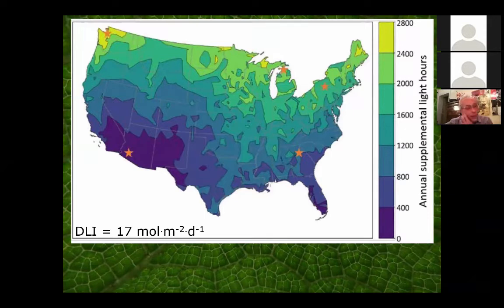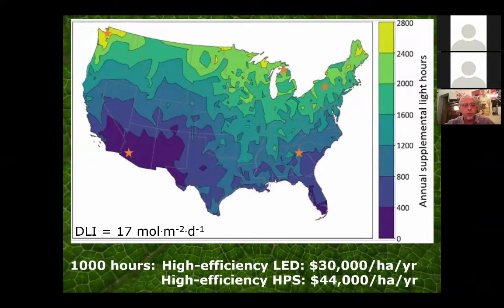But if we make some assumptions about the cost of electricity and the amount of light that you need to provide, as well as the efficiency of your lights, we can use this map to come up with estimates of how much it will cost you on an annual basis to actually provide that supplemental light. And I just noticed that in this slide, we actually express the cost in hectares per year. So to convert that to acres per year, you would divide these numbers by roughly 2.